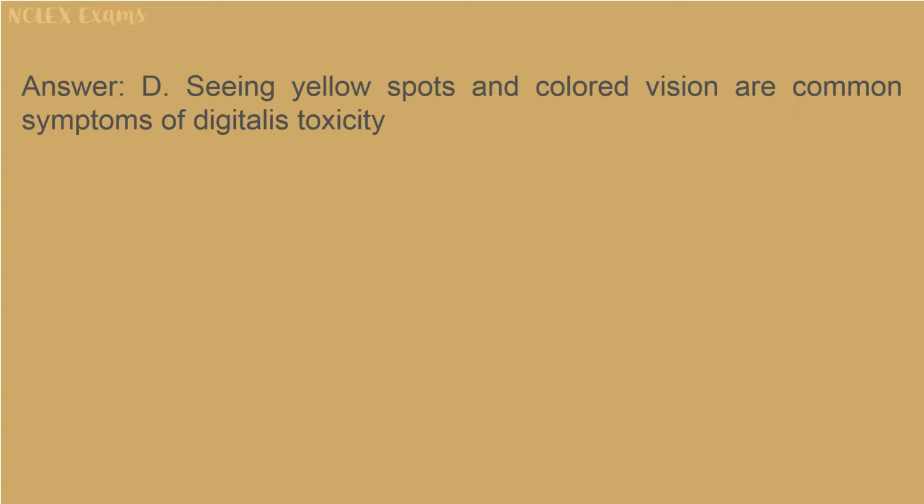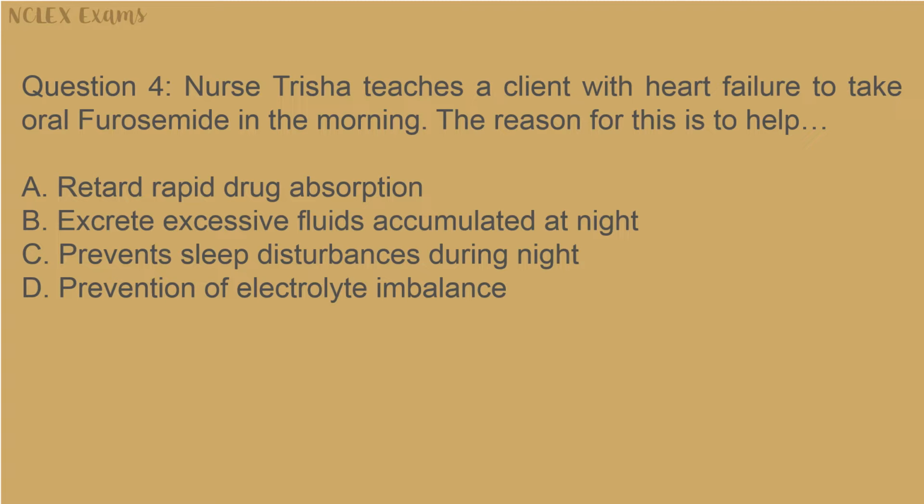Question 4. Nurse Trisha teaches a client with heart failure to take oral furosemide in the morning. The reason for this is to help: A. Retard rapid drug absorption. B. Excrete excessive fluids accumulated at night. C. Prevent sleep disturbances during the night. D. Prevent electrolyte imbalance.